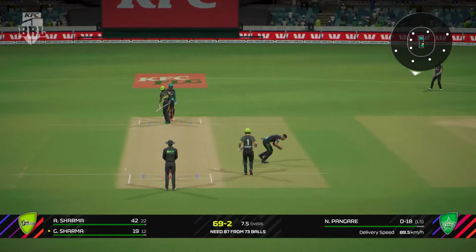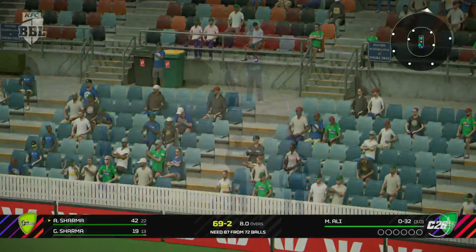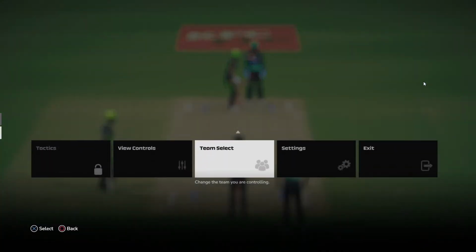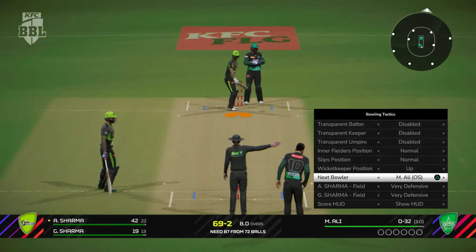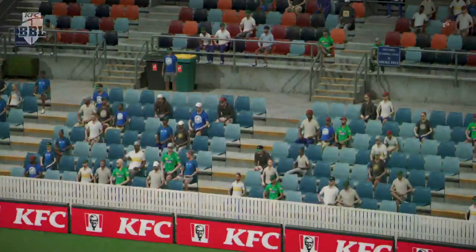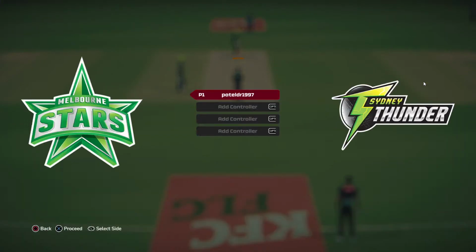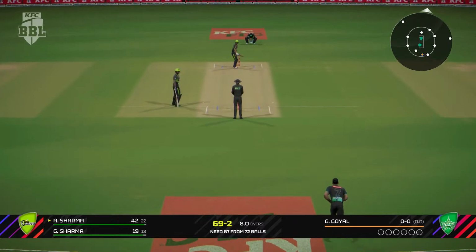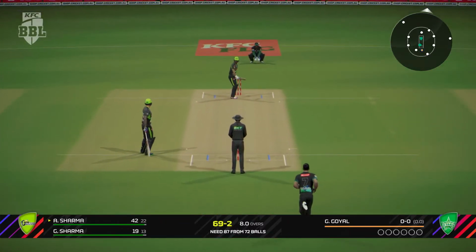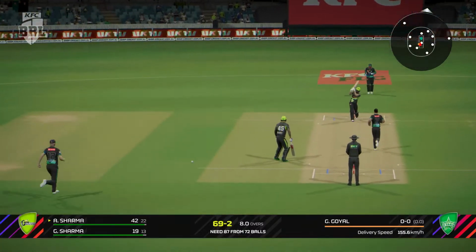Nice shot. Runs possible. End of the over. The Thunder are 69 for 2. They've done well. Sometimes after the power play, the run rate can drop a bit, but the batters have kept up the intent they had early on, and this run chase looks secure. There could be a couple if they hustle.